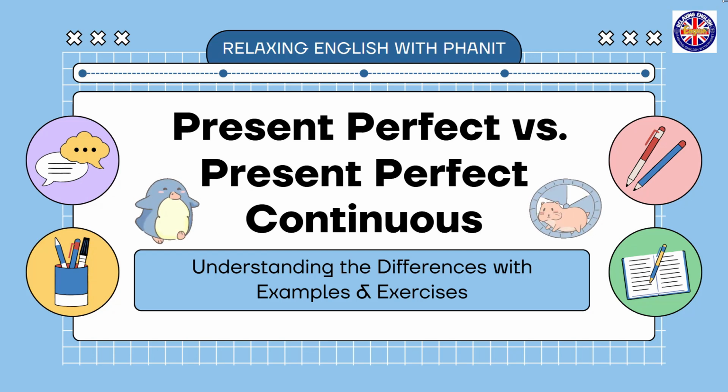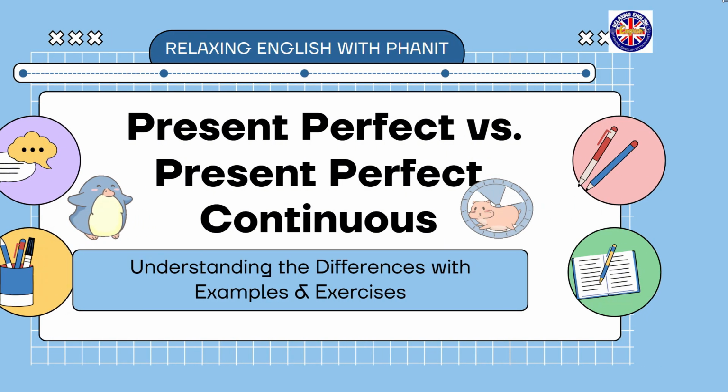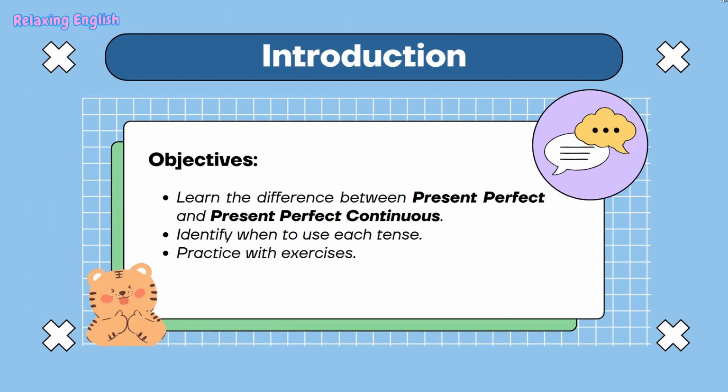And today's lesson is on the present perfect versus the present perfect continuous. By the end of this video, you'll clearly understand the differences, uses, and how to apply these tenses correctly. Let's get started. Our objectives today are simple.